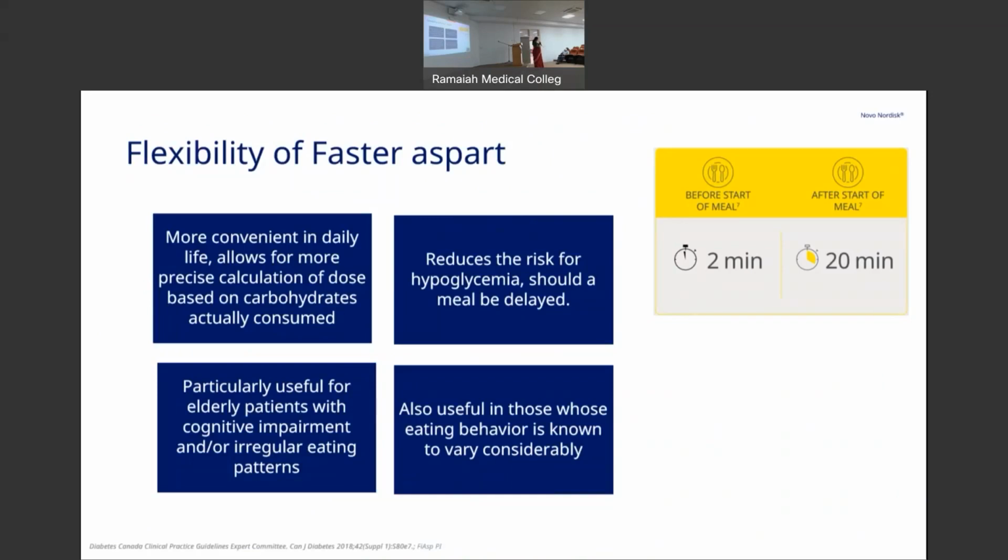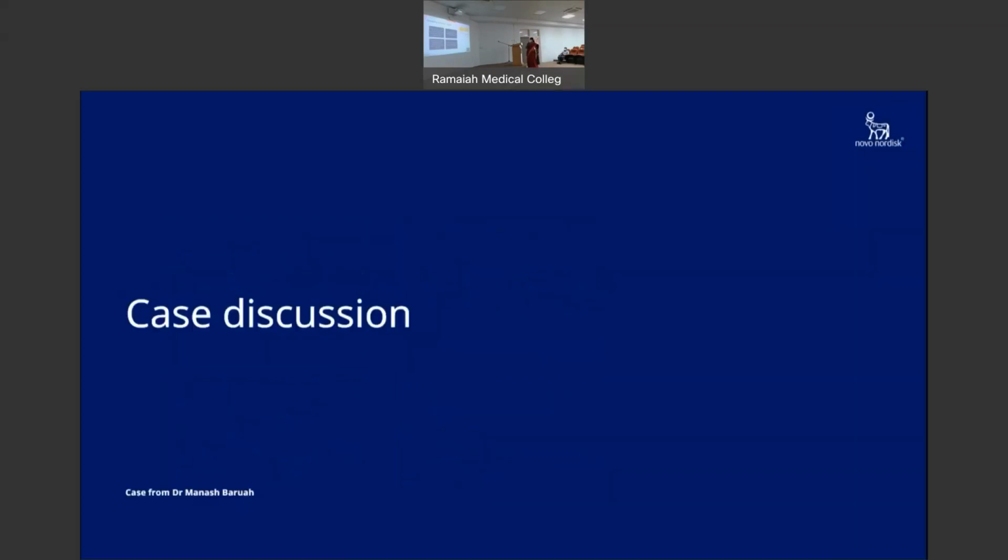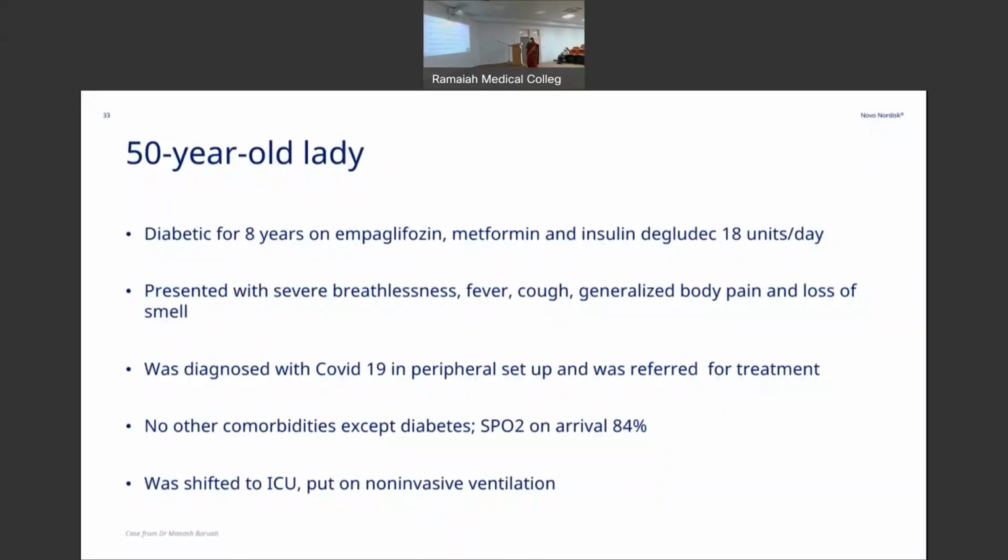Lunch is the meal I think everybody struggles with, trying to take their bolus dose, and especially if you're working. I think this offers them the advantage of taking it just before or even right after. If they're having a social lunch with their team members, they can even take it right after they finish their lunch. So we'll move on to a case discussion. I'd like you all to participate and tell me what's going on.